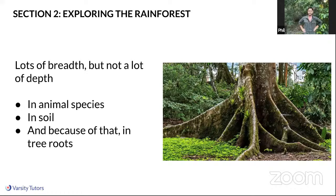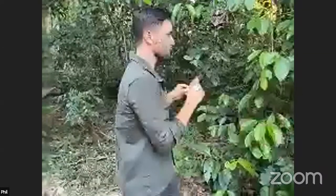So another thing that you get here in the rainforest is this idea of there's a lot of breadth, but not a lot of depth. Now that's both literal and figurative, because animal species, you could say there's high biodiversity. There's a lot of species here, but they're really, really rare to see. The abundance we say is low. High biodiversity, low abundance. They say common species are rare. Rare species are common. So looking around, we see a lot of species, but to see more than one of a single species is hard to do.